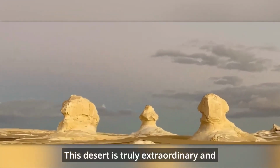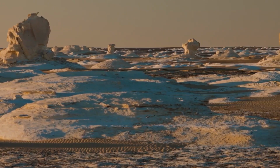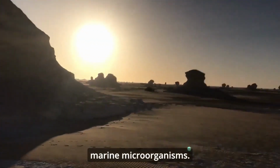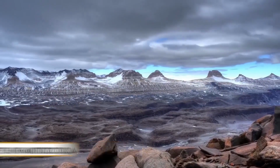This desert is truly extraordinary and unlike any other place in the world. Many millions of years ago, it was the floor of an ancient ocean, and the white rocks scattered across the landscape are the remnants of marine microorganisms. Over time, wind and sand sculpted this former seabed into a terrain resembling the surface of another planet.